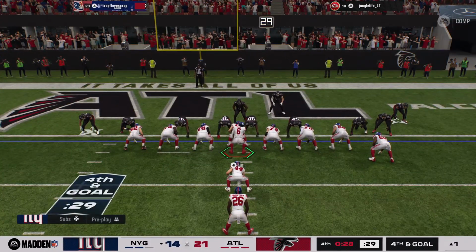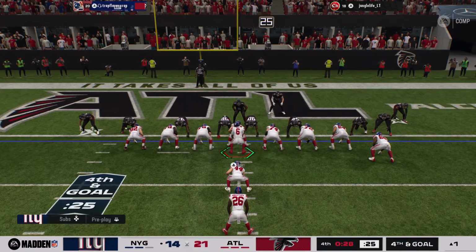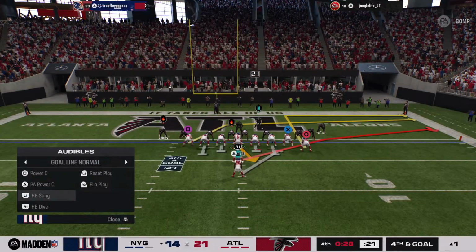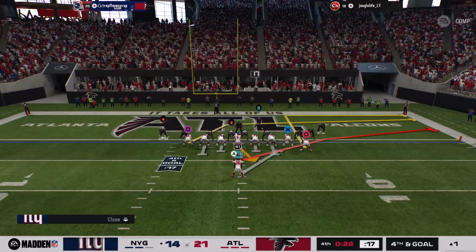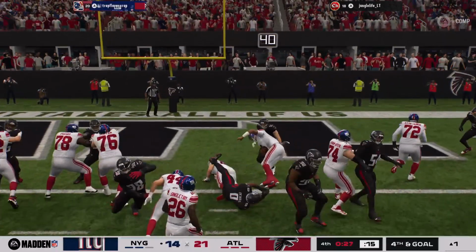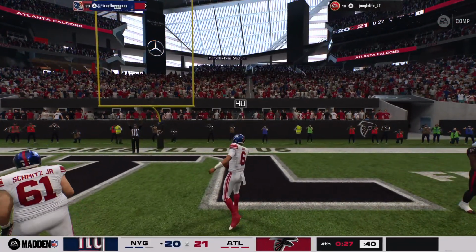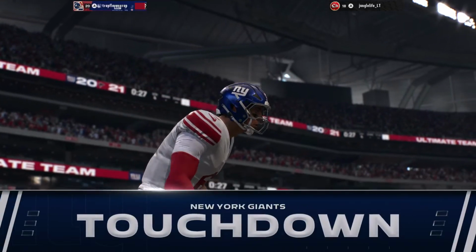19 Tiger, 19 Tiger. They'll try and sneak it here. And yes, he's into the end zone. So they get the late score they needed. And now the extra point.